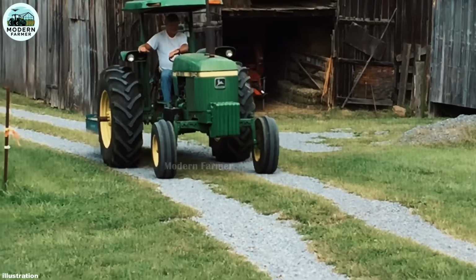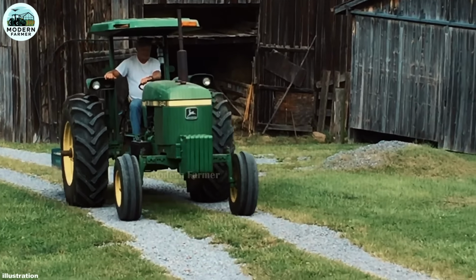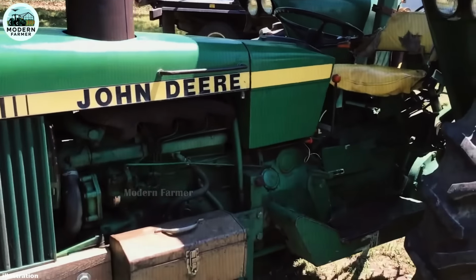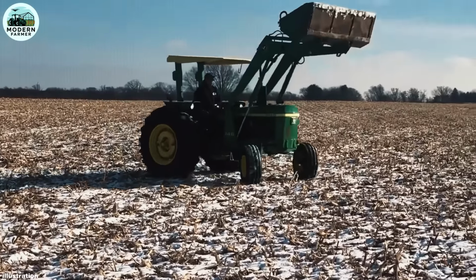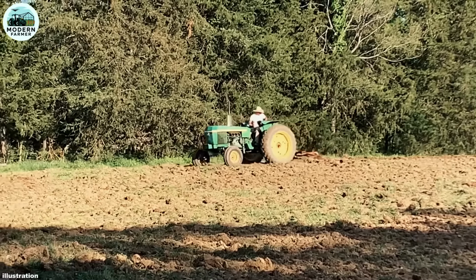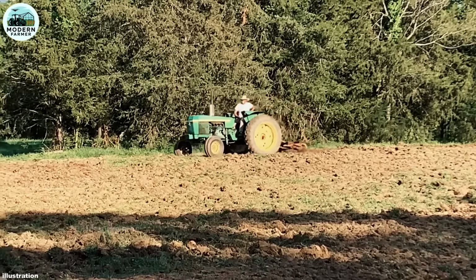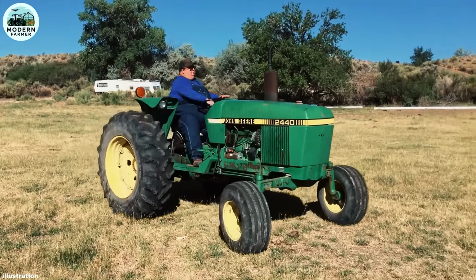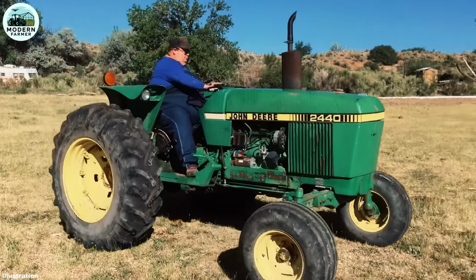Now, when it comes to fuel efficiency, the numbers are quietly impressive. According to test data, the 2440 diesel makes around 55.23 horsepower, using about 3.4 gallons per hour. That works out to roughly 16.24 horsepower per gallon. For a practical utility tractor, that's a strong return for every gallon you burn.